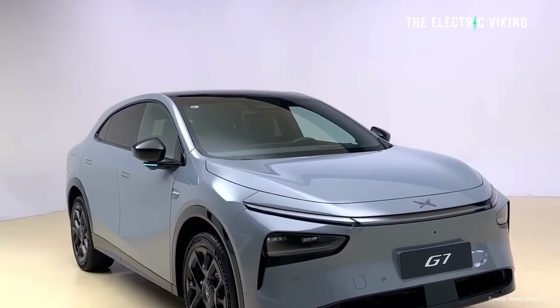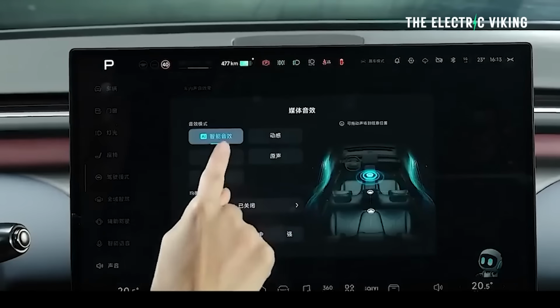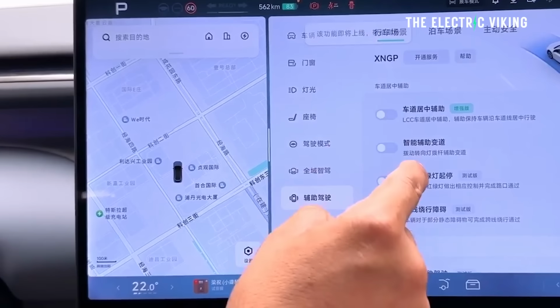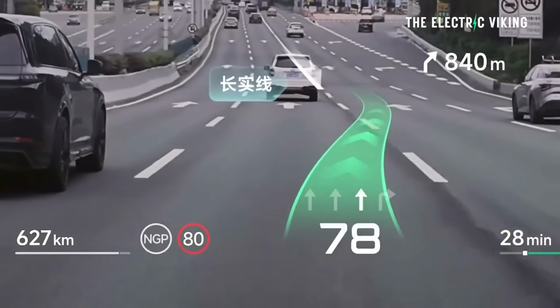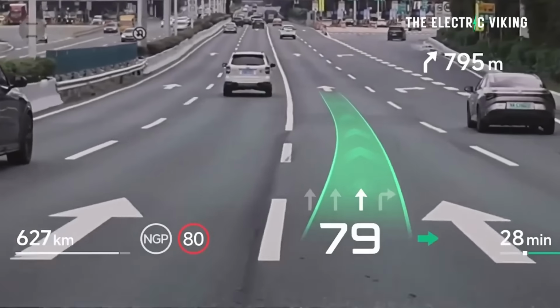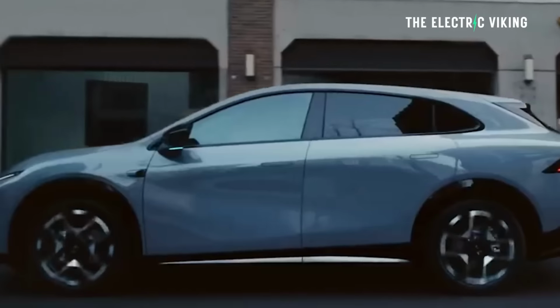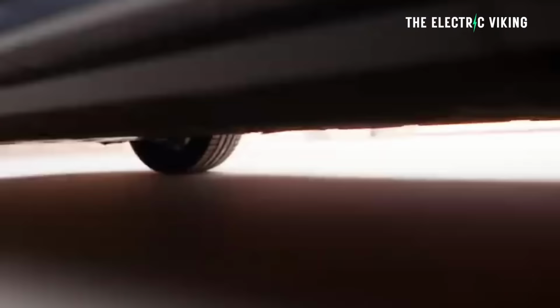So that's the big takeaway, $32,000 US. They've gotten more than 10,000 orders in 46 minutes. It has 2,200 TOPS of computing power, an 87-inch AR heads-up display, 700 kilometers of range, and peak power of 218 kilowatts through a single motor. This is a single motor. It's meant to be more efficient. It uses a lithium iron phosphate battery, but we'll get to that in just a second.